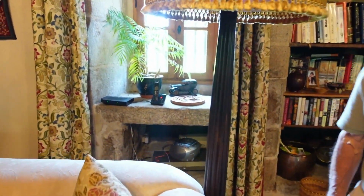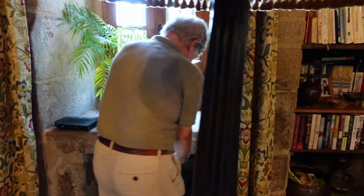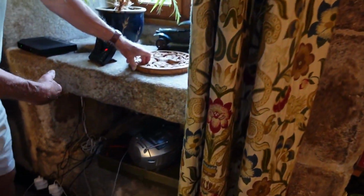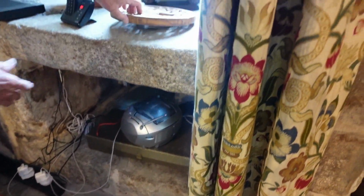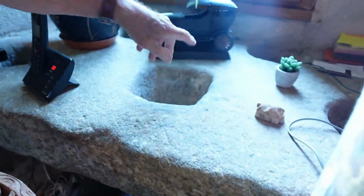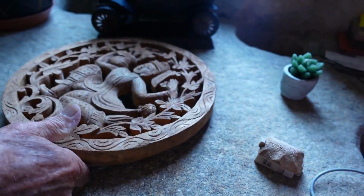It's incredible. Look at all the stone. And this is where they would put the embers, braise it's called in French, under that, and they would have had little pots in there to keep the food warm.